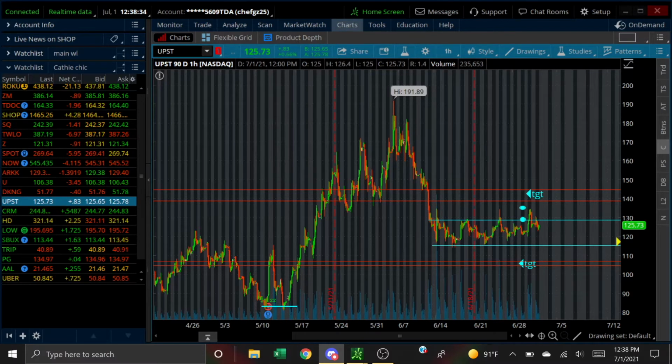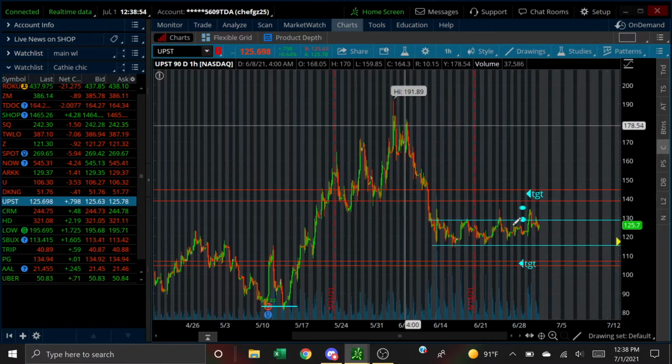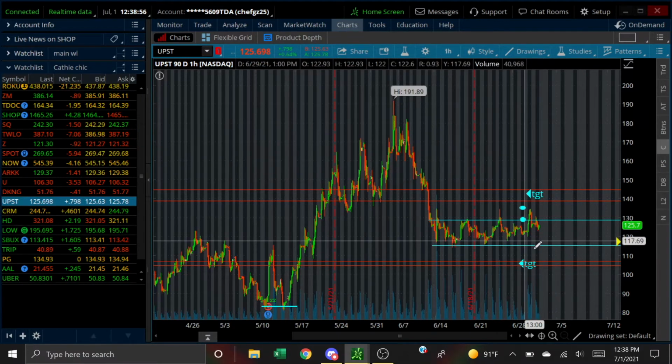Most of the time when you look for a play, not every play has to play out on that specific day. Sometimes a long play or a short play can happen 2 to 3 days later on a breakout when it comes to a range, right? And that's one of the things that I talked about in the last video, talking about a drop base rally or a drop base drop.